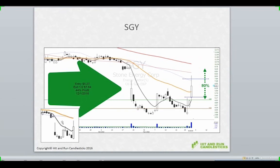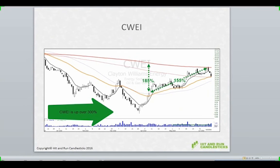This chart is a 3-day chart. This is something we look at a lot. 2-day charts and 3-day charts. Again, I would like to share that with you tonight. SWEI. This is a chart that was a trade idea from Hit and Run Candlesticks. When I clipped this chart just the other day, up 300%. This is one of my favorite chart patterns, the rounded bottom breakout, but one of the keys is look how much distance between here and the 200-day simple moving average.